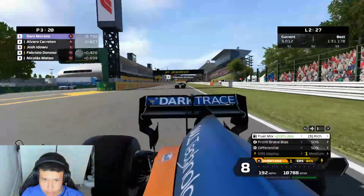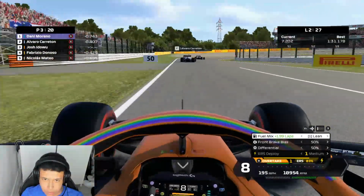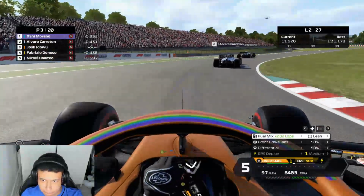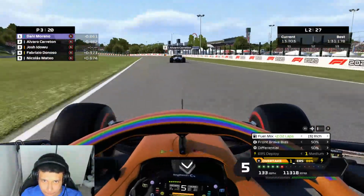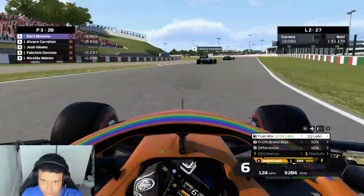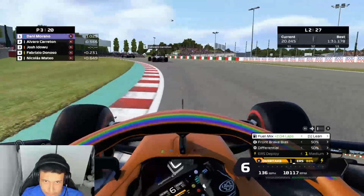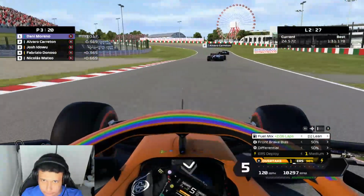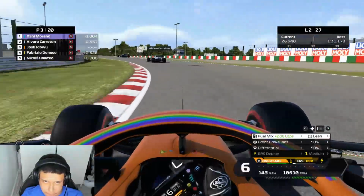You might not be able to tell yet, but as we get further into the race, you'll just see Danny has some unbelievable pace, and especially through the corners. I think he was losing a bit of time on the straights, but he was just way too quick through the corners. So yeah, we're definitely going to have to be on our A game if we want to stay in the DRS while conserving our tyres and everything else.